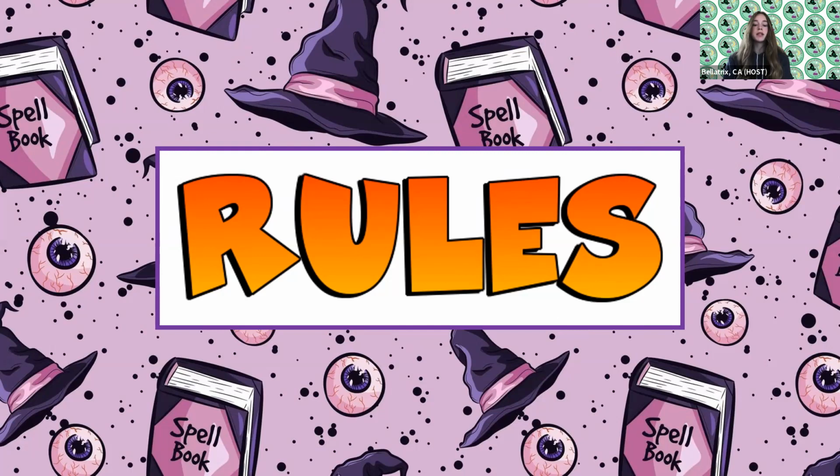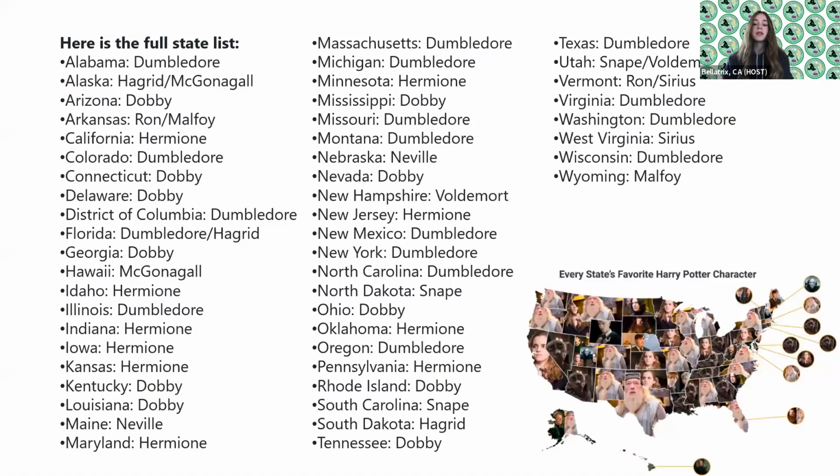Rule 5 is to please change your Zoom name to your favorite wizard and your state. For example, my name is Bellatrix, California. This is to protect your privacy. If you don't have a favorite wizard, look at this chart I found online. It's called Every State's Favorite Harry Potter Character. You can find your state and select the character if you would like. You can also use this list as inspiration and select any character you wish. You can go ahead and update your Zoom name now.